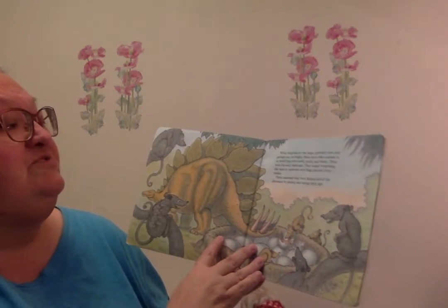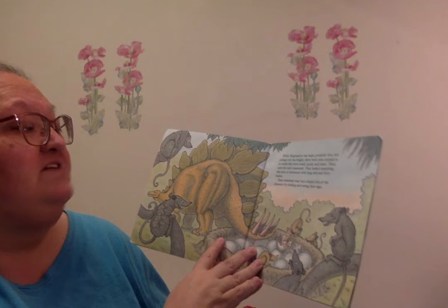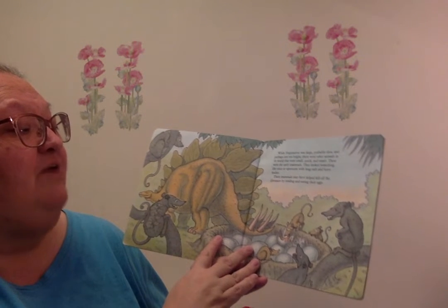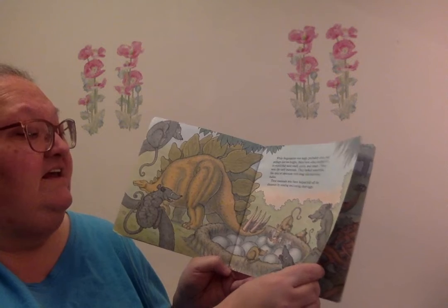While Stegosaurus was large, probably slow, and perhaps not too bright, there were other animals in its world that were small, quick, and smart. These were the early mammals. They looked something like mice or opossums with long tails and furry bodies. These mammals may have helped kill off the dinosaurs by stealing and eating their eggs.